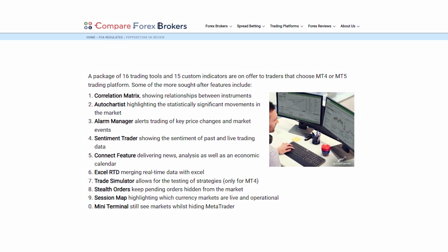Yep. You want to have choice. You don't want to be locked into their own proprietary platform. I mean, Pepperstone have it, but most people won't want it. Most people are used to MT4, and they're able to cater for it. So we got that speed, which I mentioned before, great trading experience, choice of platform, a real win-win.